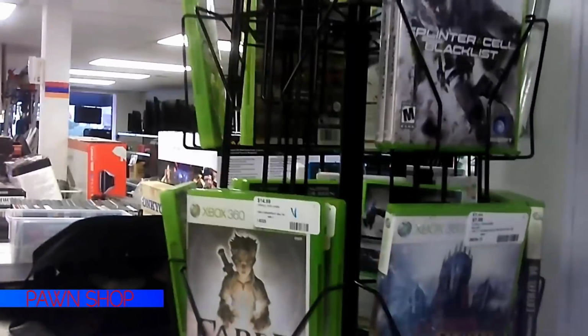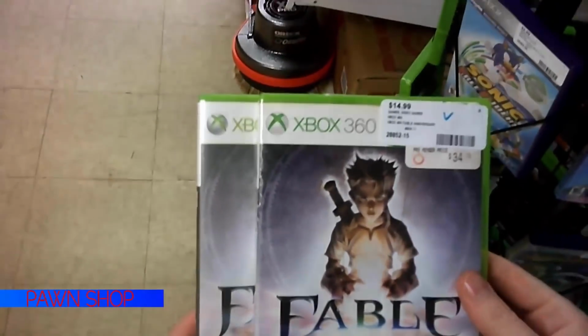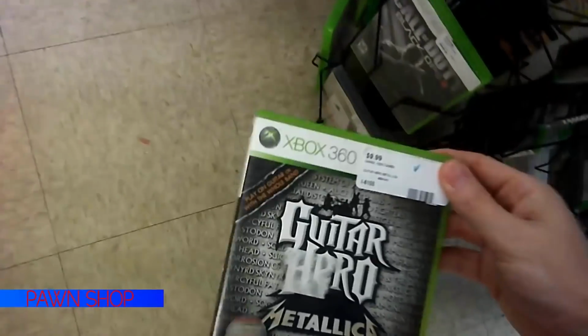Now here's the Xbox 360 selection, and there are 2 copies of Fable Anniversary for $15, which is a good price, but one of them has a printout cover and the other one looks like it has water damage. So unless you want to put this into your collection, I don't really think there's a lot of money to be made here. We got some Madden, some Sims 3, Splinter Cell. Here's Guitar Hero Metallica, $10.